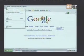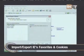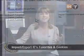Now let's check in with Sarah for a helpful tip. Transferring your favorites and cookies in IE couldn't be easier. I'm going to show you why. From IE, just click the File menu, then scroll down to Import and Export. When you see the wizard, hit Next. Then choose an action to perform: import, export, cookies, favorites, it's all in your hands at this point.